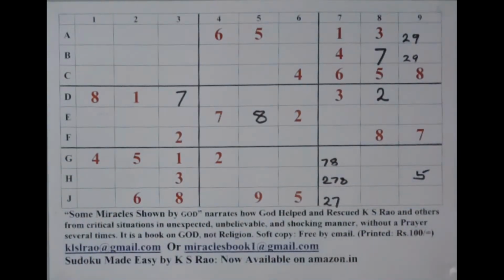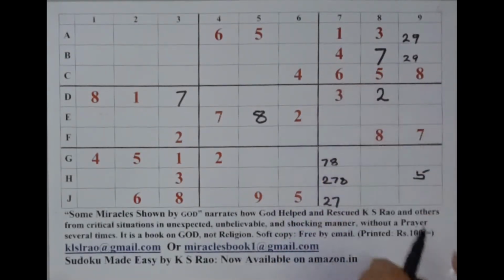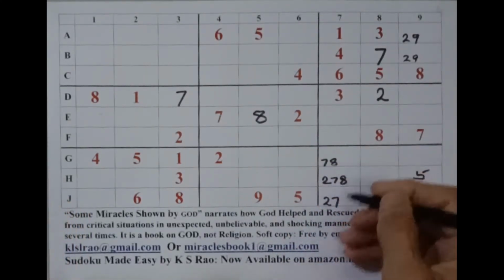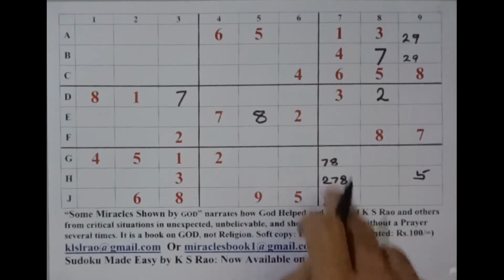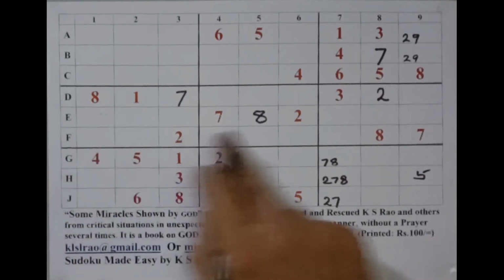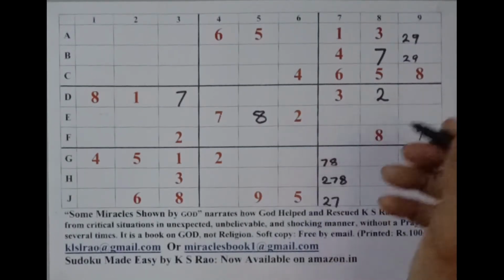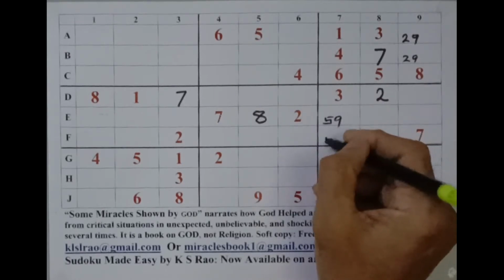Okay. And then let us come to this box once again. See, after writing these three, this is 8, let us not get confused. So, after writing this trio of 2, 7 and 8 here, what about these two vacancies? It is obviously for 5 and 9. We do not have a cross check for 5 or 9 anywhere on the left. Therefore, let us write them down as a pair. 5 and 9.